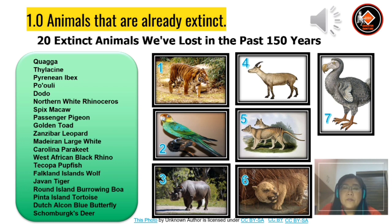20 extinct animals we've lost in the past 150 years. Study the pictures 1 to 7. Do you know their names? Find the answers from the list of the 20 extinct animals. Quagga, Thylacine, Pyrenean ibex, Pouli, Dodo, Northern white rhinoceros, Spix macaw, passenger pigeon, golden toad, Zanzibar leopard, Madron large white, Carolina parakeet, West African black rhino, Tacopa pupfish, Falkland Islands wolf, Javan tiger, Round Island burrowing boa, Pinta Island tortoise, Dutch Alcan blue butterfly, Skimberg steer.